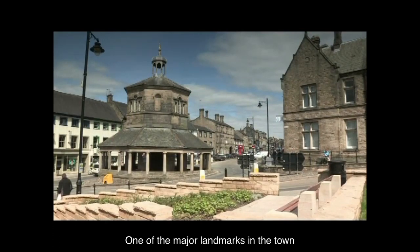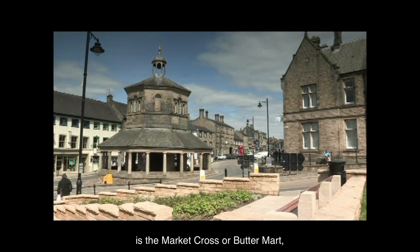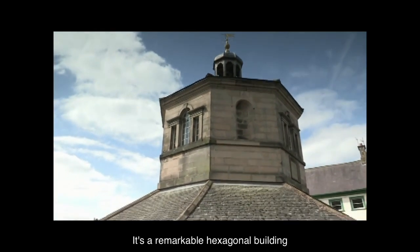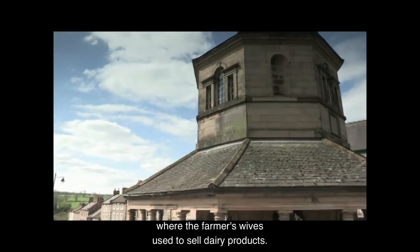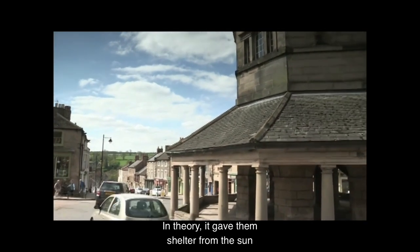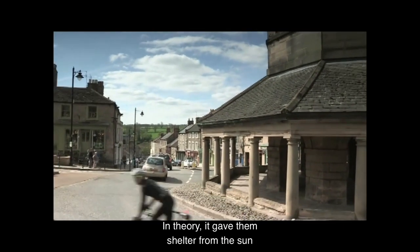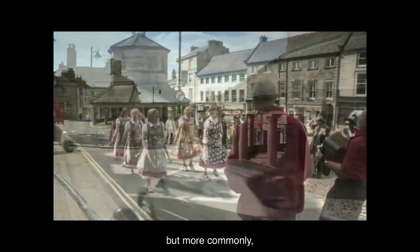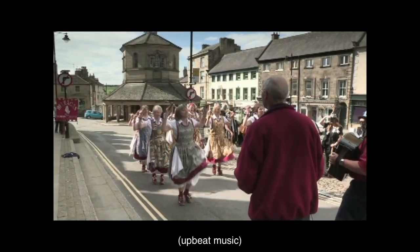Major landmarks in the town is the Market Cross, or Buttermart, in the middle of the High Street. It's a remarkable hexagonal building where the farmers' wives used to sell dairy products. In theory, it gave them shelter from the sun and prevented the butter from melting. But more commonly, it was shelter from the inclement weather.